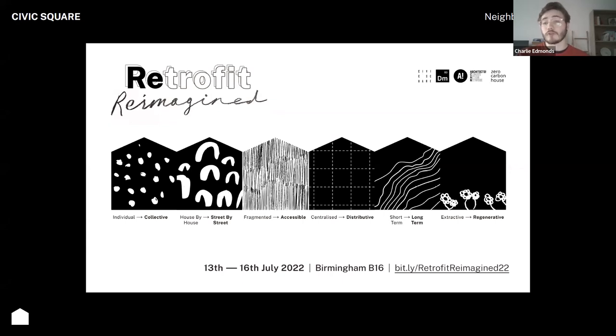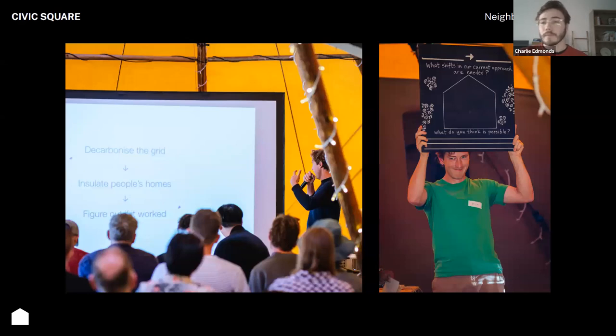So this event sought to convene built environment practitioners, residents, organizers, policymakers, as broad an umbrella as we could achieve from across the UK and beyond, to talk about how we need to shift our framing and our ambition of retrofit. We began with six shifts that we've been trying to embody: from individual to collective, house by house to street by street, fragmented to accessible, centralized to distributive, short term to long term, and extractive to regenerative.